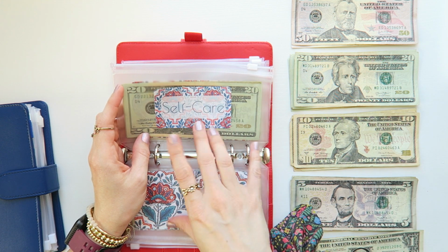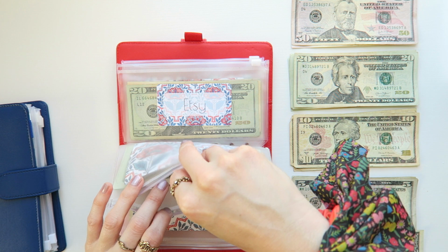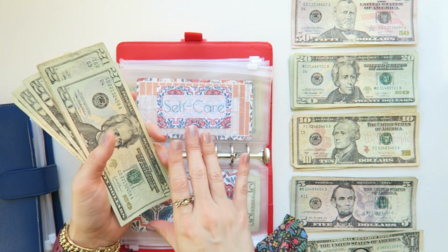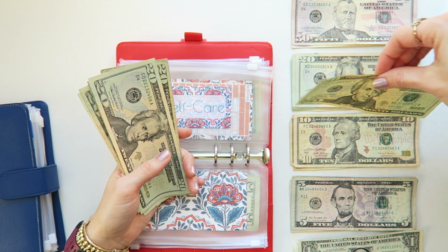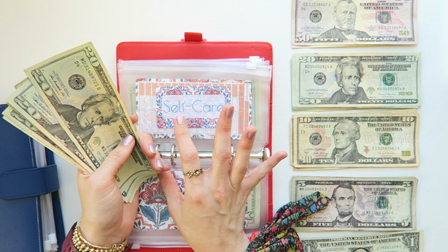With that $52, I am going to be putting $20 into self-care. This is supposed to be money that's just for me. Some of this is going to be spent on a movies trip with my kids soon though, and I'm sure it will include some summer fun with them.